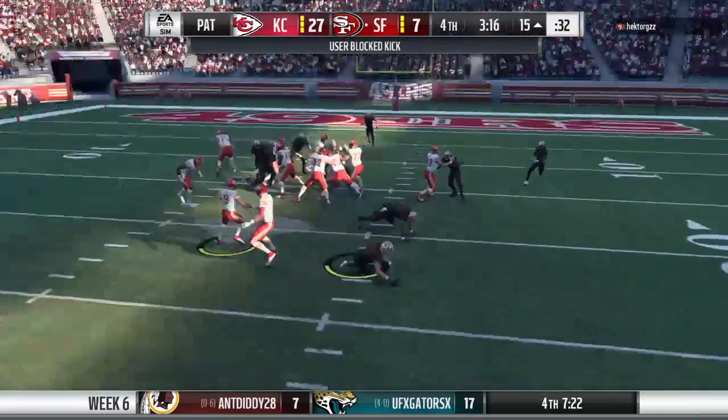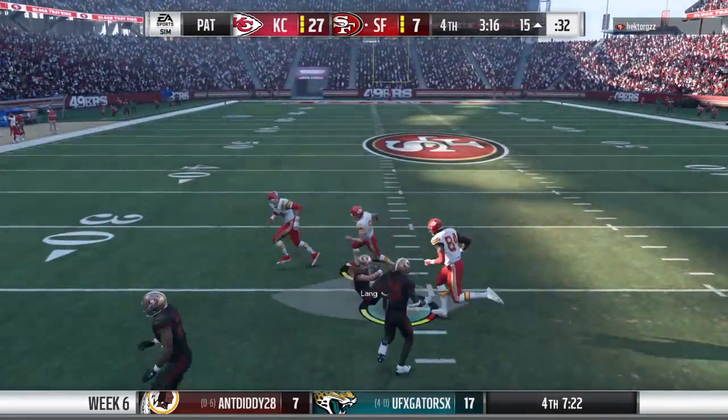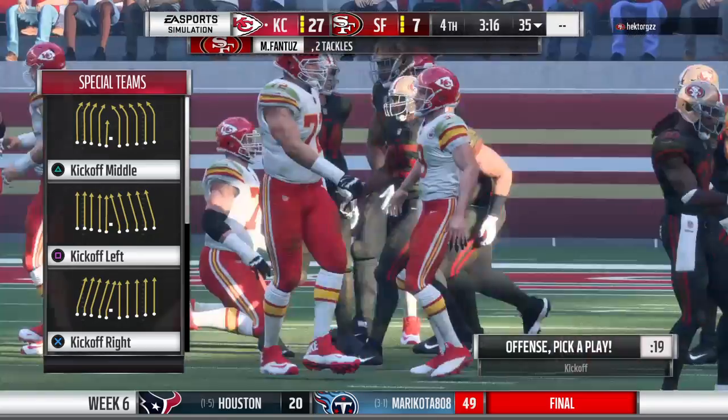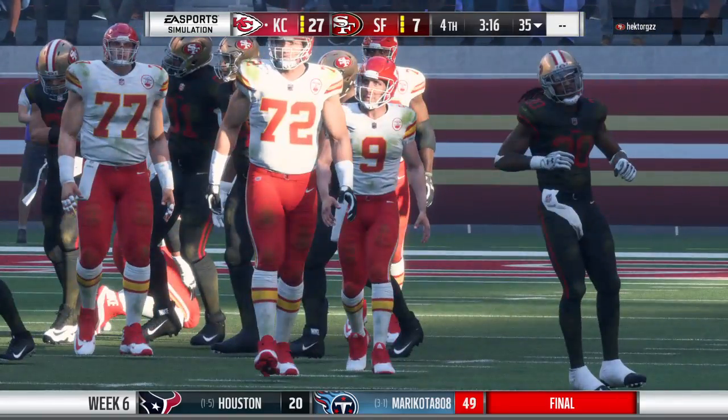And oh, it's blocked. Now it's scooped up, and this is a live football. But he doesn't get far. They're able to stop him. And after all that, the extra point attempt is unsuccessful.